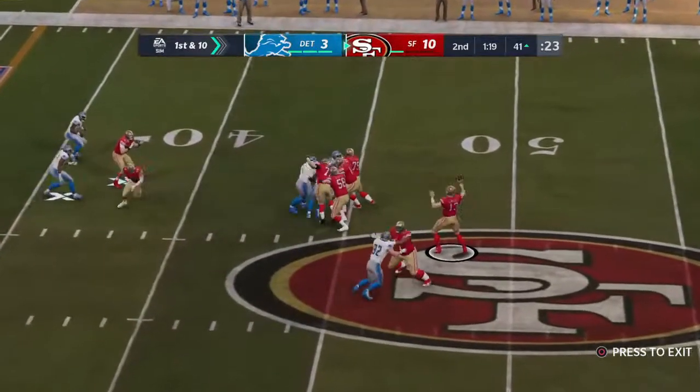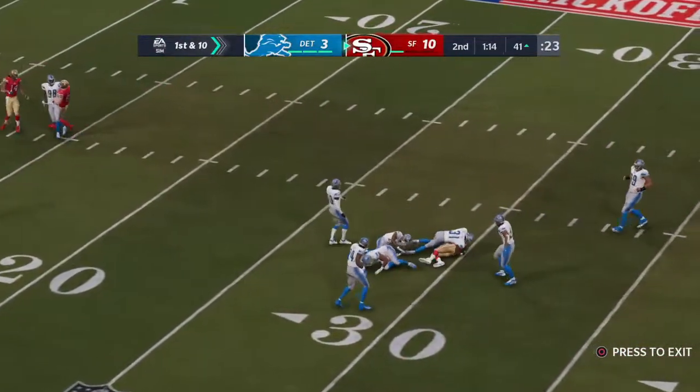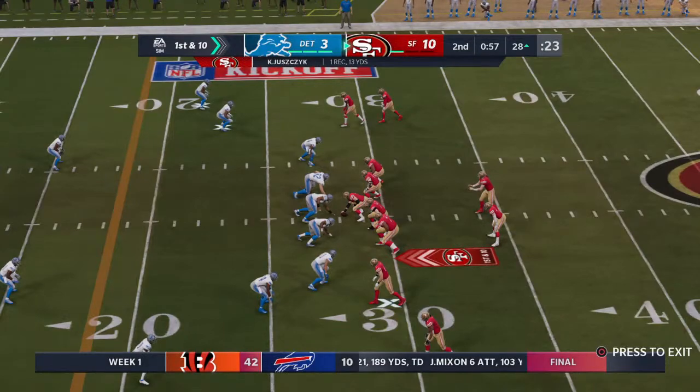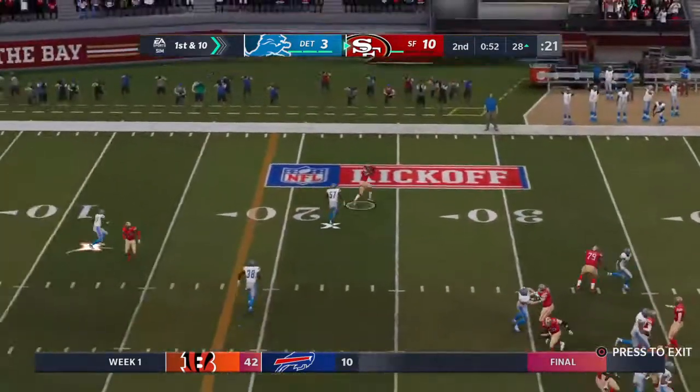Back to throw now on 1st down. Gets this one to Juszczyk, and he's taken down inside the 30. Good. Another nice gain. That's now 30 yards between those last 2 plays. 38-yard line. They'll look to throw now on 1st down.